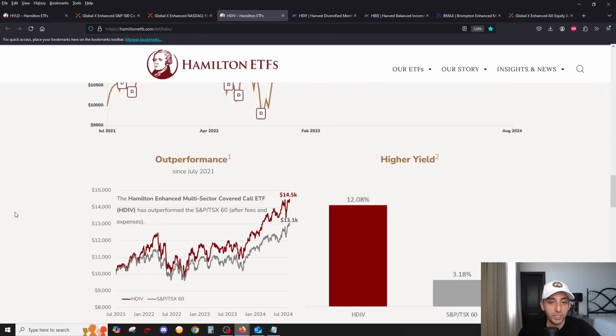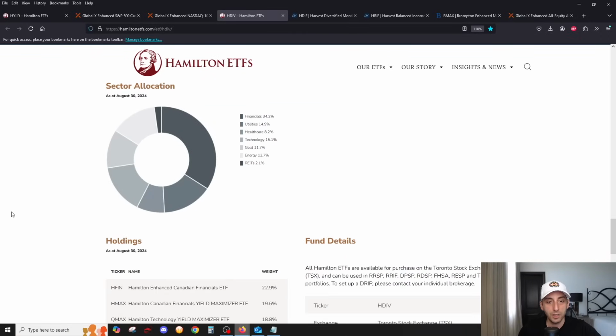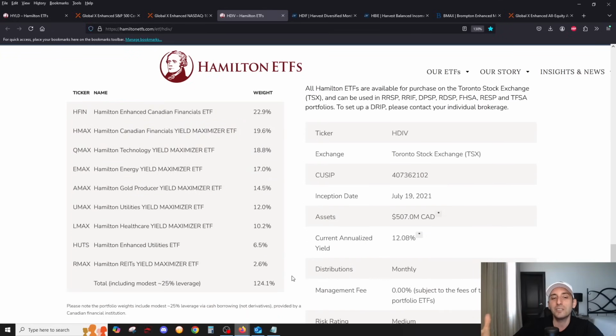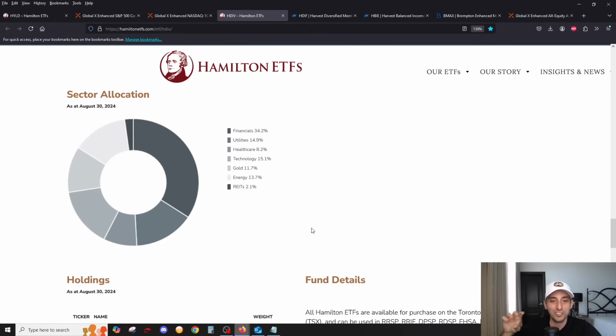If you scroll down to what it has, again, this one, just like HYLD, completed its changes. So it's all Hamilton ETFs inside of it. You see the ETFs here. It has more of a Canadian asset allocation or sector allocation, so heavier on the financials and energy. You could actually see the breakdown here. But I really like the fact that it's not pure Canada. There's also some US in there. You could see there's some technology in there. There's some healthcare. These are pretty much sectors that are very, very underrepresented, if not non-existent, in Canada.